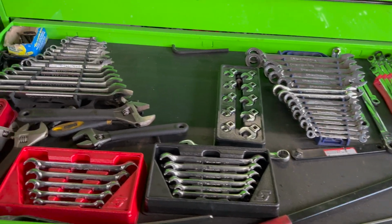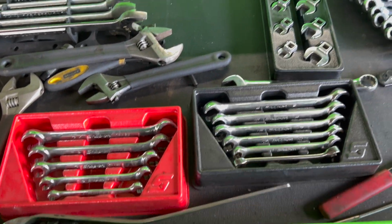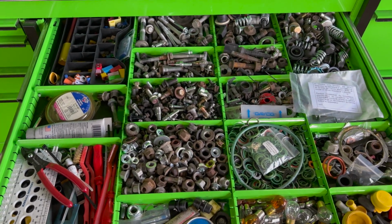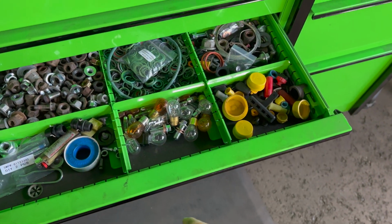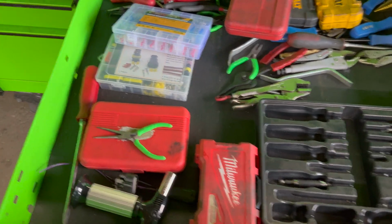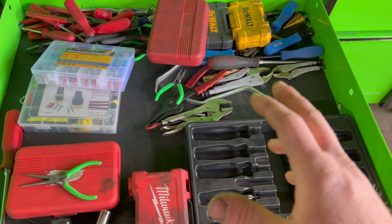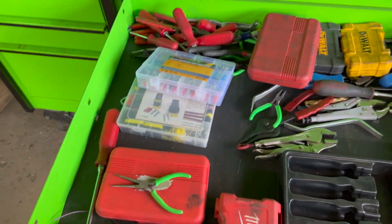We got in here, again, SAE, and then you got your things that I don't use every day, like flare end wrenches. This is just electric stuff, nuts, bolts, O-rings, things to cap off radiators, stuff like that. I'm keeping this for now just because I have the space. Again, this is just a disaster of a drawer because I don't really use this particularly that much anymore. It's mostly all in that, but we'll get to that in a minute.